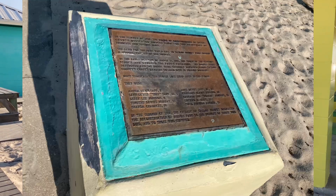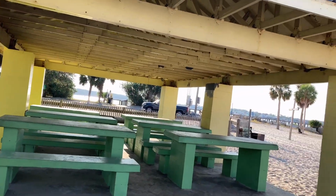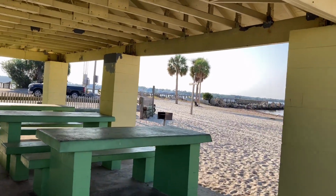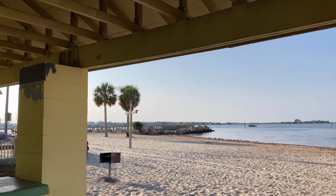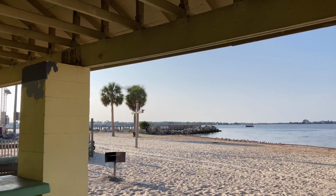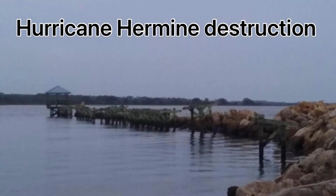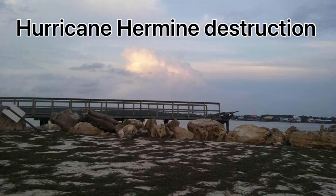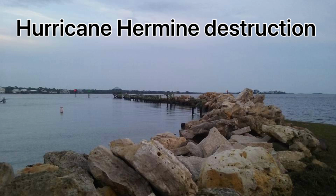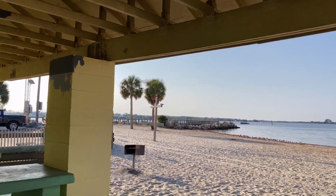Over there is a plaque dedicated to the No Name Storm in '93. We'll go over and look at it. Yeah, it definitely needs a renovation. You can see the pier out there. I know the pier is not that old. In 2016, it was destroyed and part of it was pushed up out of the water. So the pier is not that old.